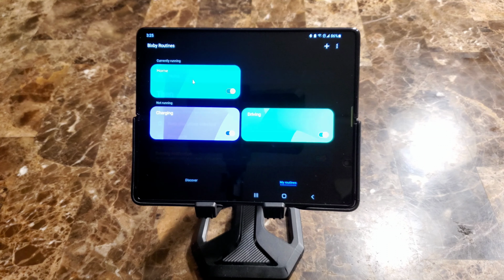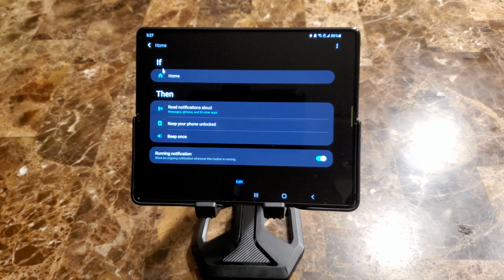I have one called Home. The way the phone knows that I'm home is I put my address in. So if I come home or near the house, this automatically kicks the routine into motion. It beeps to let me know the routine started. That's optional. I want it to beep because it reminds me that my phone is going to start talking out loud when I'm near the house. I don't want my phone to lock, so it keeps my phone unlocked when I'm home. All my notifications are read out loud, my text messages, emails, etc.